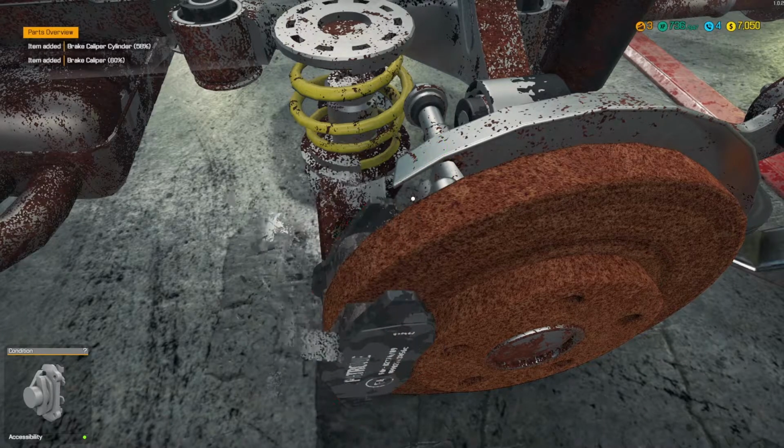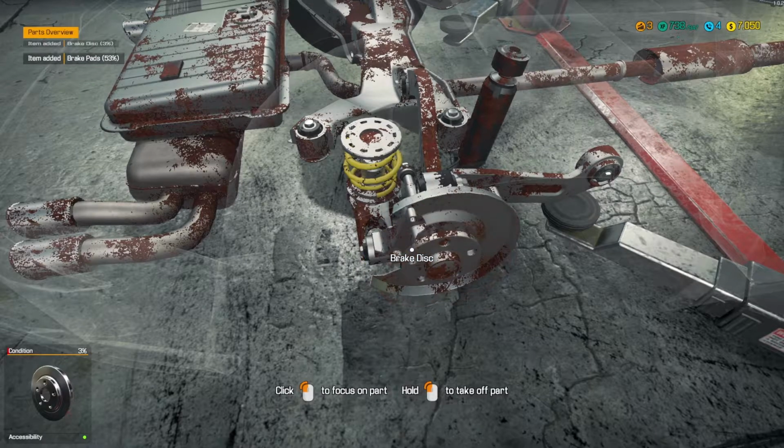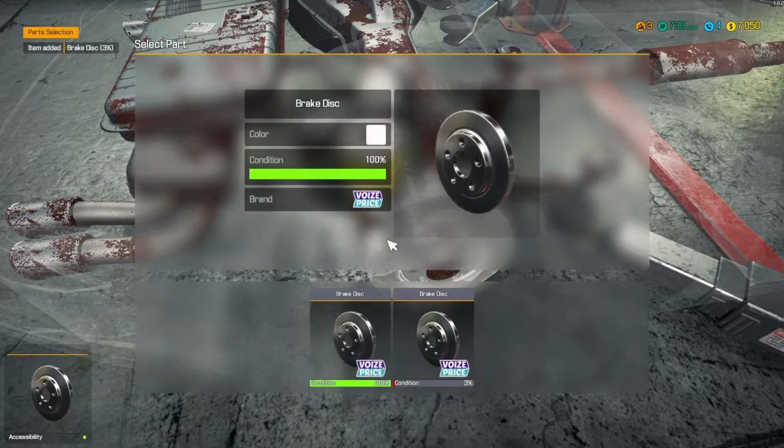Yeah, the mouse sensitivity is really off in the game, and there are no settings to fix it. That sucks.